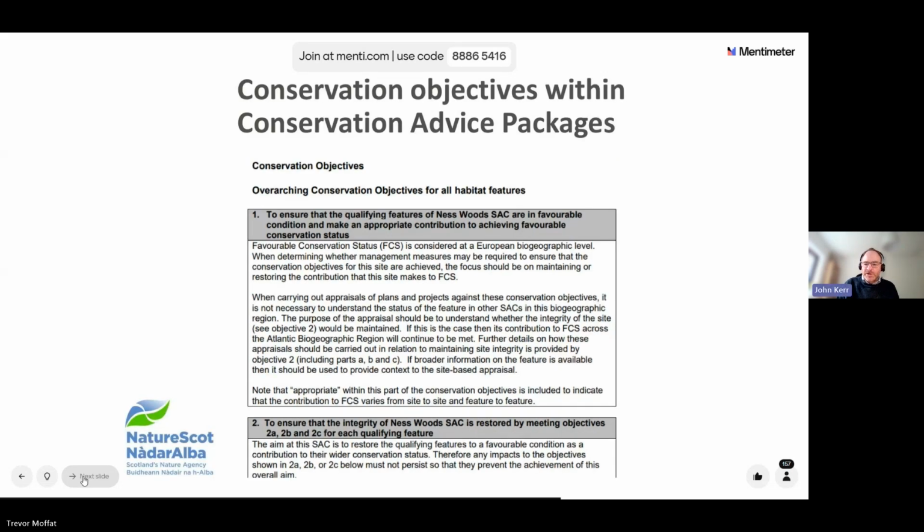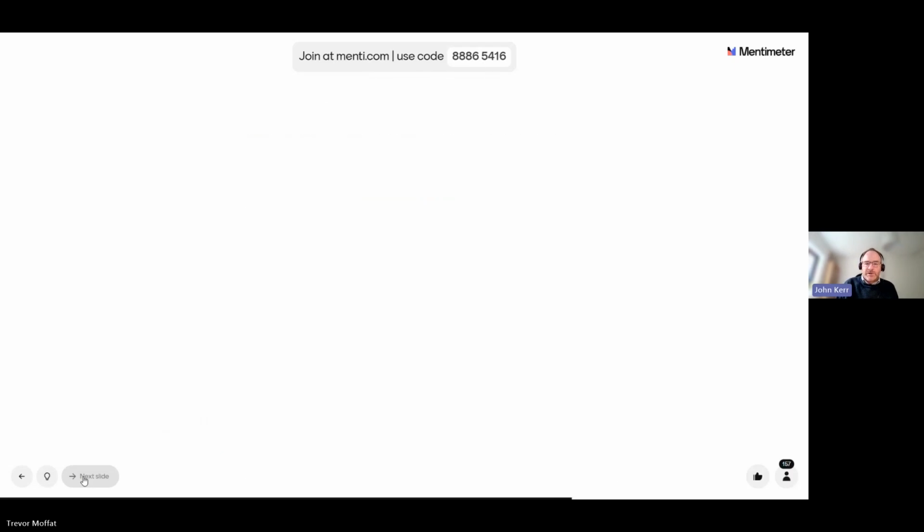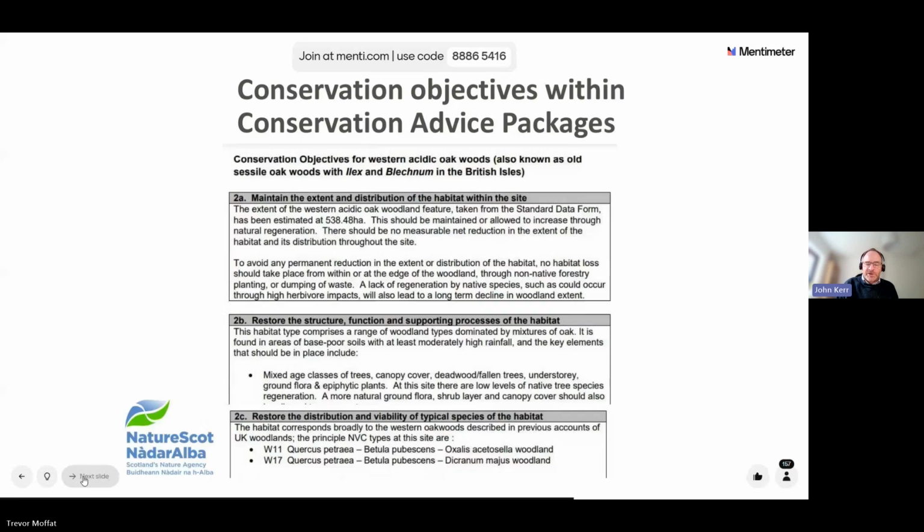The conservation objectives are made up of two parts, really. There's the high-level objectives, which are basically for SAC features to make the greatest contribution towards favourable conservation status, which is a legal requirement, a legal obligation set out in the Habitat Regs as the management objectives for these sites. Next slide, please, Trevor.